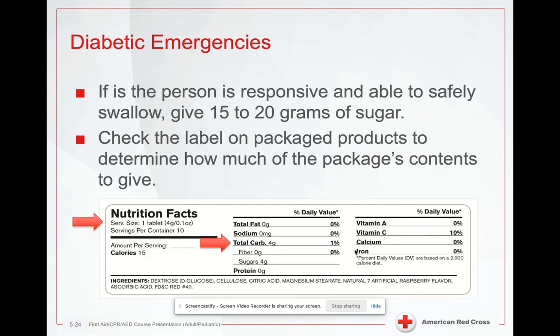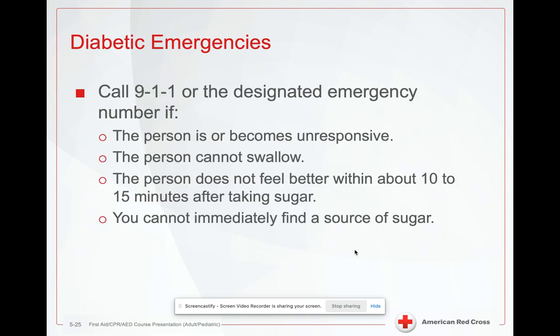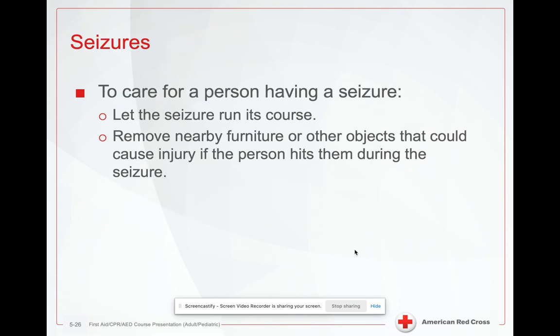So if a person is responsive and able to safely swallow, we want to give them about 15 to 20 grams of sugar. So you can check labels of packaged products to determine how much of the package's contents we need to give. So a couple reasons why we may call 911 in a diabetic emergency. Obviously, if they become unresponsive, if they're unable to swallow, if they don't feel better in about 10 to 15 minutes after taking the sugar, or we cannot immediately find a source of sugar.